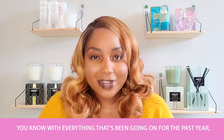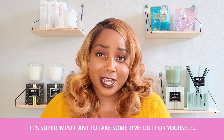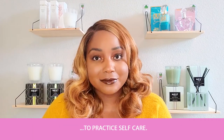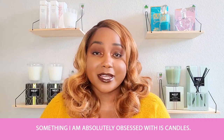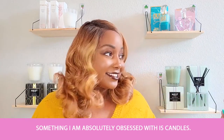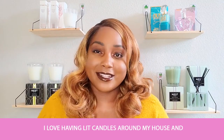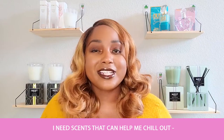You know, with everything that's been going on in the past year, it's super important to take some time out for yourself to practice self-care. And something that I am absolutely obsessed with is candles, as you can probably see. And I love having lit candles around my house, and I need scents that can help me chill out.